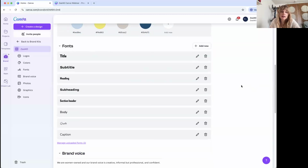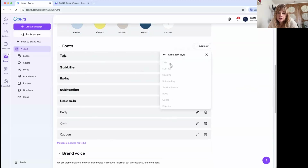So for us, in that style guide, you saw we had 4 different fonts in our brand, and we have all of those uploaded for different purposes here. So if you want to add a font, you go to add new. You can add a text style. You could start with that and just, oh, I guess I've used all of them. Okay.